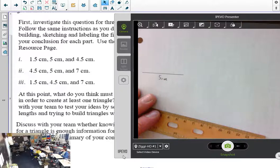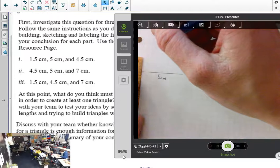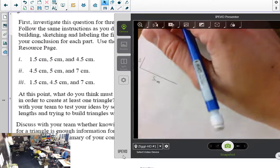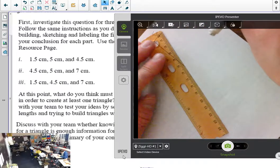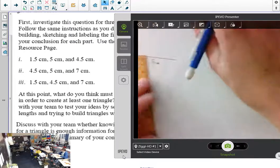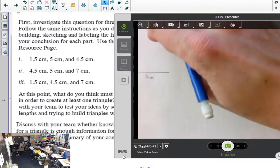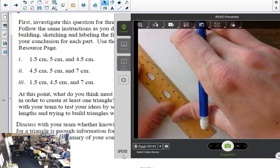Then we need a 1.5 and a 4.5. Okay, I'm just going to try. I'm going to put my 1.5 here, and I'm going to hope and pray. That's not 4.5. Well, try again, I guess. If I do 1.5 and I point it this way, is this 4.5? Ooh, I got it! I got lucky.